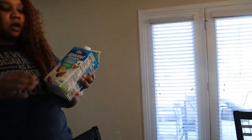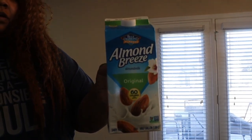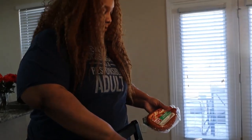I got me some almond milk to go with my cereal, or just if I'm in the mood for a glass of milk, I'll do almond milk. And I'll also be putting it in smoothies if I decide to make a homemade smoothie, because I have so many frozen fruits and stuff over there in the freezer that I have had forever and I just haven't used them because I'm lazy. So got me some regular almond milk.